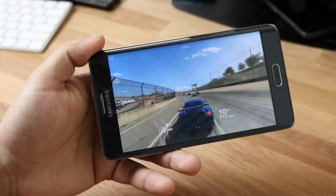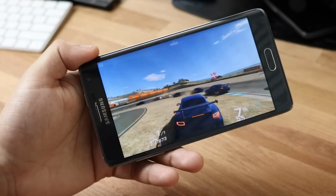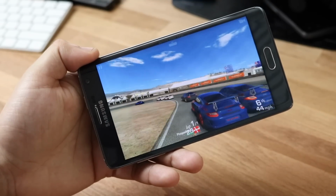But in terms of intensive gaming, you can definitely see that there are skipped frames. It's pretty noticeable. Is it horrible? I mean, could I finish a game? Yeah, maybe, but it's just kind of in that iffy spot.